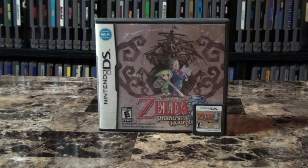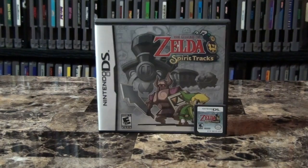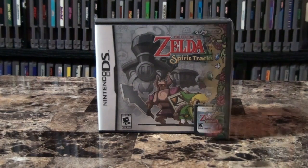I really like these adventures. Next up is Zelda Spirit Tracks. Again, this follows kind of in the same line of what the Phantom Hourglass did. Similar controls, similar ideas as far as puzzles, different mechanics. This time you're controlling another player at times to help you through puzzles, which was pretty ingenious. Very good. If you liked the Phantom Hourglass, you're most likely going to really enjoy Spirit Tracks as well.